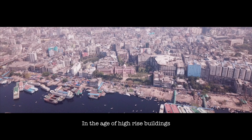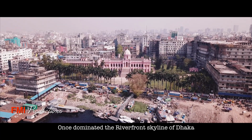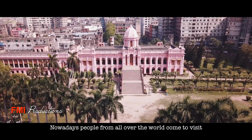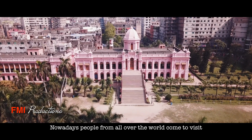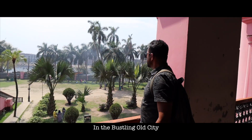In the age of high-rise buildings, it's difficult to imagine how this majestic palace once dominated the riverfront skyline of Dhaka. Nowadays, people from all over the world come to visit this popular tourist attraction in the bustling old city.